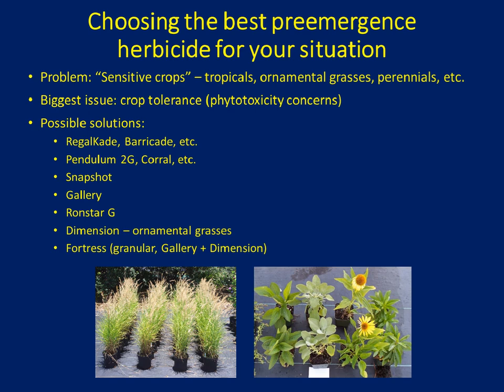Dimension, that would be an option for ornamental grasses. We've done a lot of work with IR-4 and seen a lot of good safety with Dimension on ornamental grasses and things. And then Fortress, that's basically a granular, but it's a Gallery plus Dimension mixture, and we've seen a lot of good safety with Fortress as well.